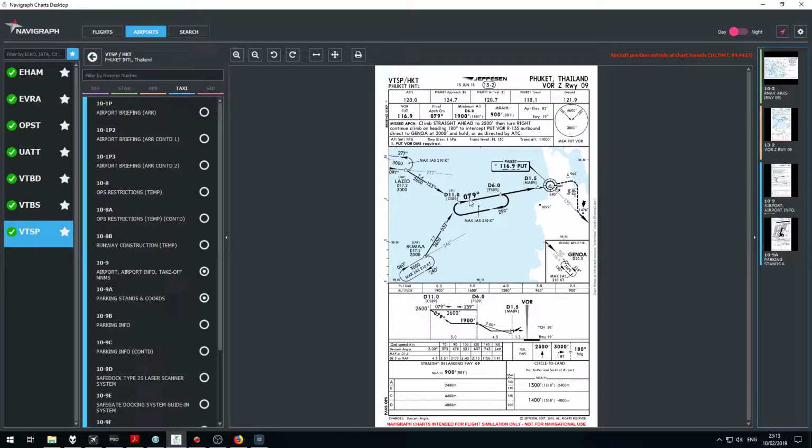We have the runway in sight, so we track inbound on radial 079 into Phuket VOR 116.9 to a minimum descent altitude of 900 feet, so we cannot descend below it until we have good visual contact with the runway. And the missed approach point is at 1.5 miles, so in case we don't have any contact on the runway, and we proceed until 1.5 nautical miles from the VOR, and then still no contact, we have to execute a missed approach, which is to climb straight ahead to 2,500 feet, and then a right-hand turn on heading 180 to continue climb to 3,000 feet to hold over Genoa.